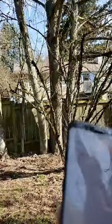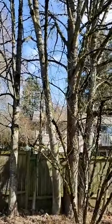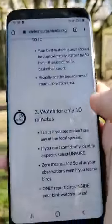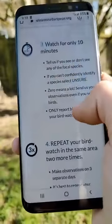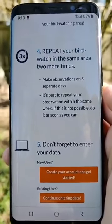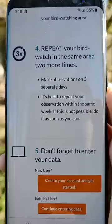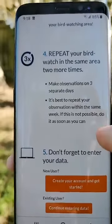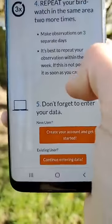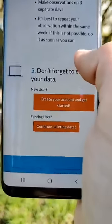Okay, and that's our 10 minutes. And so I'm just gonna go back to our page here. It's gonna tell us what we do now. So repeat your bird watch in the same area 2 more times. So it does suggest observations on 3 separate days. And if you can do it in the same week, great. If you can't, you know, make sure and do it as soon as you can.